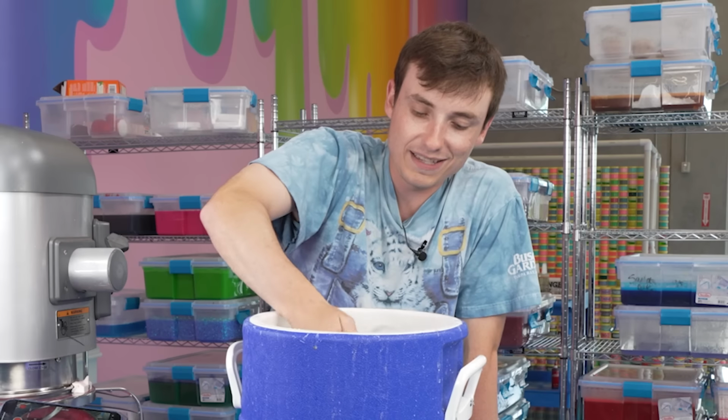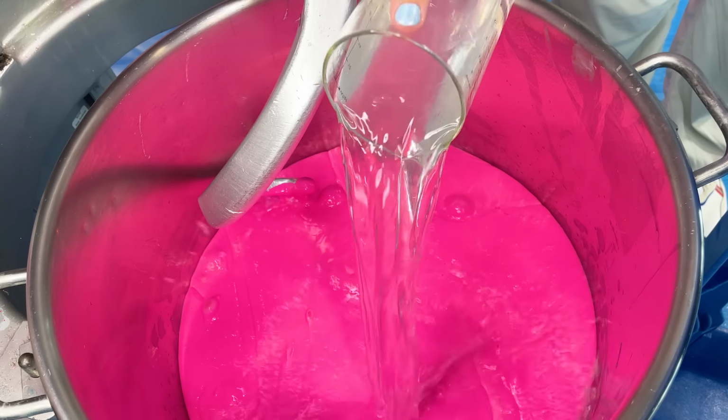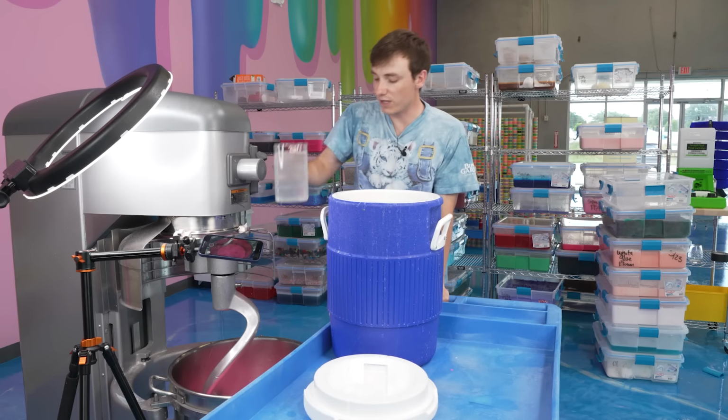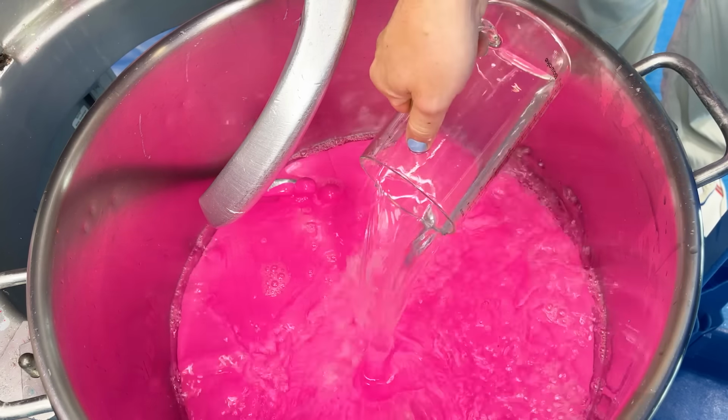So let's get this thing filled up. Oh yeah, there we go. Pour this baby in. Look at that. That is way too much activator. I don't even know if this is gonna fully mix in. We might have to let this thing mix for like a day.